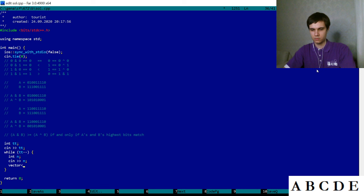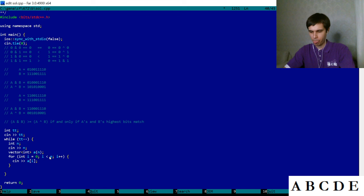Count the number of pairs inside each of the classes. Let's say we have some kind of array of counts. We have 32 bits, so we can just count like this. The shortest way to do this would be to count leading zeros in the number, so the built-in count leading zeros.